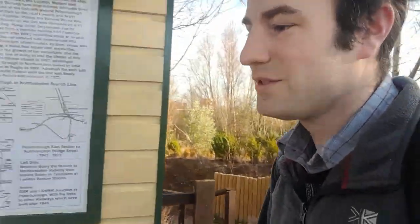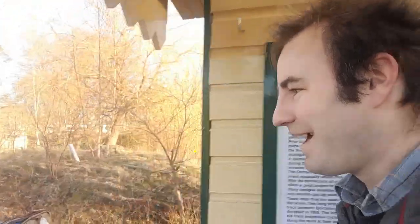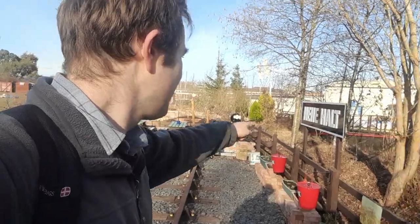So I think we can go onto the platform. Technically, I'm now ticking off another railway station. I don't think I'm going to get the bike for haulage. I don't know if it works or not. It says don't touch, so I won't. I did have a go on one in Serbia once. A bit of narrow gauge track over there. So this is Nene Halt, an unexpected shack.